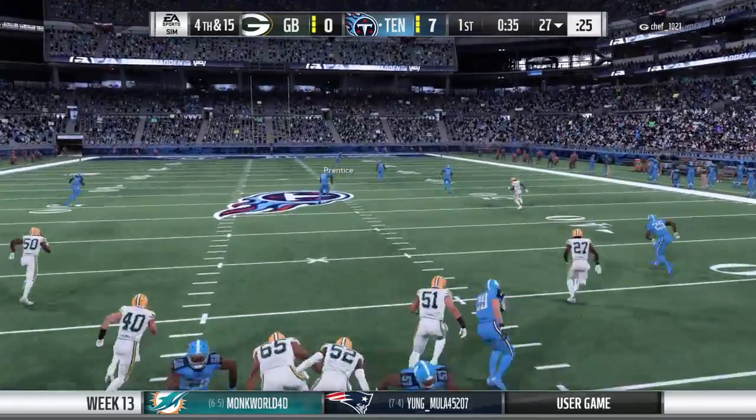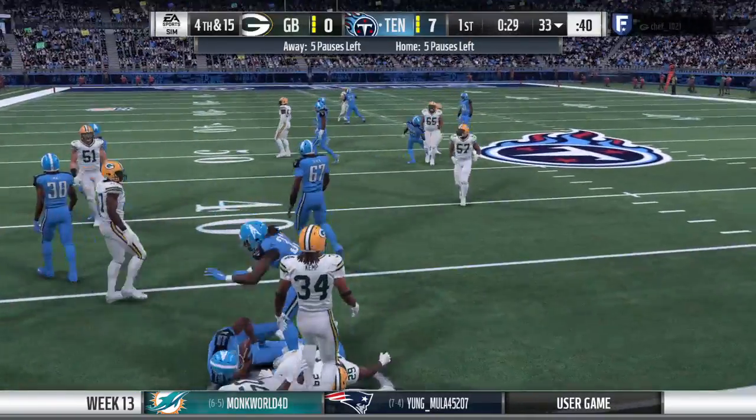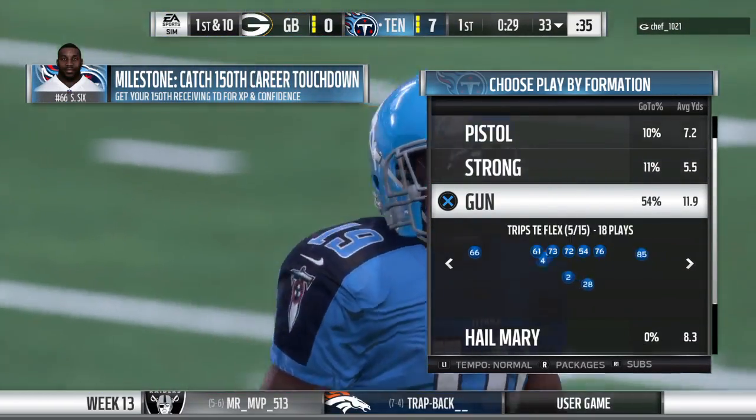He gets this one away, and boy, it's another boomer. Fielded just inside the 20. A good return there. Call it 13 yards. And it'll be Titan football. Out come the Titans now.